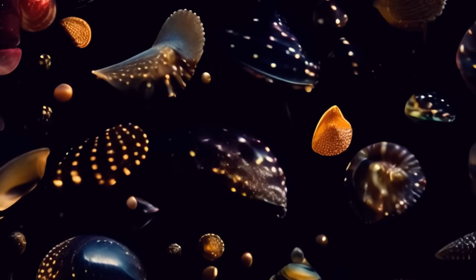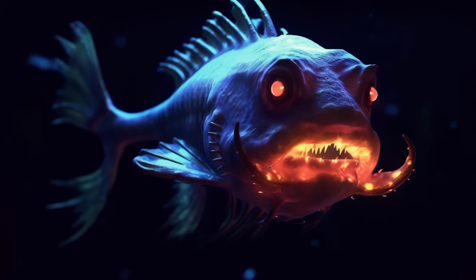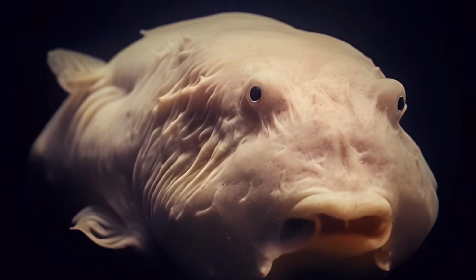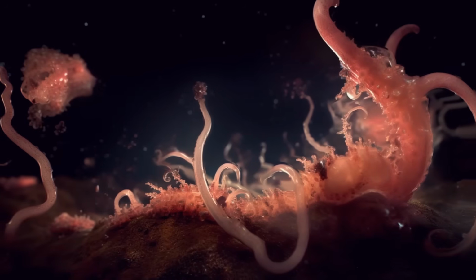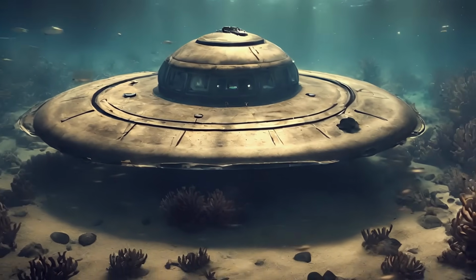But there are also many old freaky creatures that we already know about that look like they came from sci-fi movies. Red octopus, blobfish. Okay, this one kinda looks normal until you raise it to the surface. The goblin shark, Sloane's viperfish, zombie worms. Ugh. Yeah, I hear ya. Let's move on.